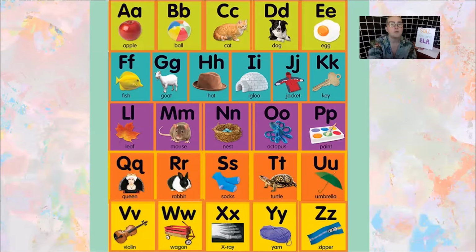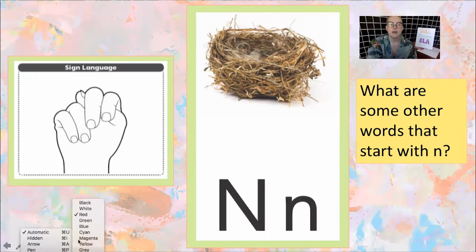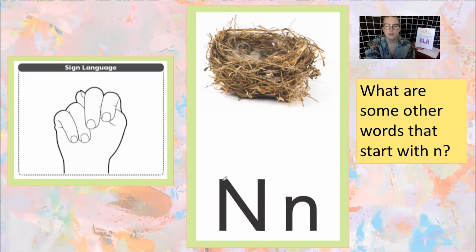After our ABCs, we always do our letter of the day. So our letter for the day today is the letter N. N. You can see it in the bottom center of your screen right here. N. I'm trying out this drawing tool today. I don't know how well it will work out, but there is our uppercase N, our lowercase n, and then above that you can see we have our picture of what? It's something that starts with the letter N.